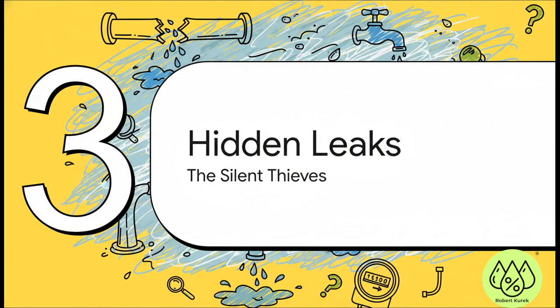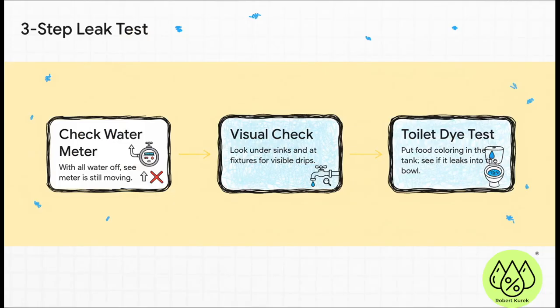All right, so we've looked at the big appliances and the great outdoors, but there's one more group of culprits we have to hunt down. These guys, they're the silent thieves, the hidden leaks that just waste water 24/7, and a lot of the time you don't even know they're there. The great news is, you can totally become a leak detective with this super simple 3-step test.